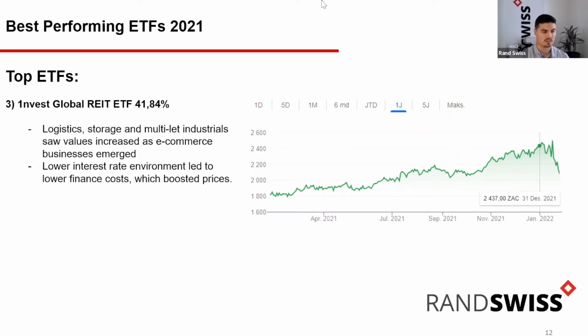It continued to go up, and just briefly the reasons why: logistics, storage, and multi-let industrials saw their values increase, mainly because of the rise of e-commerce. As everything went online, and you've probably heard this numerous times, the property values of this real estate just skyrocketed, and obviously a lower interest rate environment means lower financing costs. So that was what actually fed nicely into that growth.